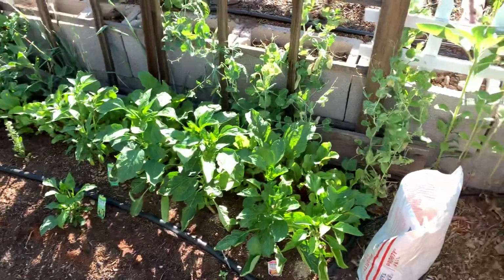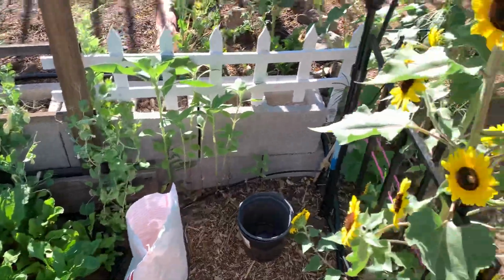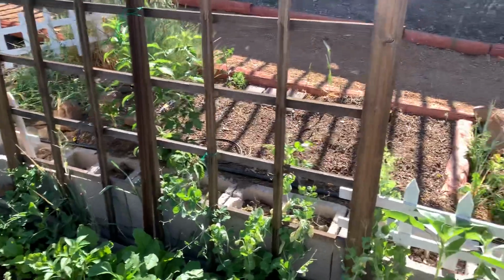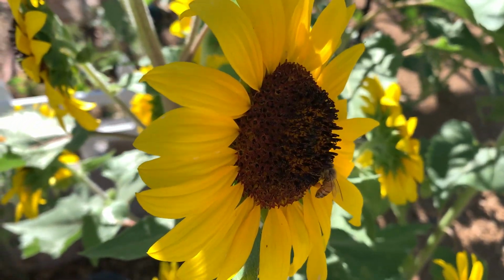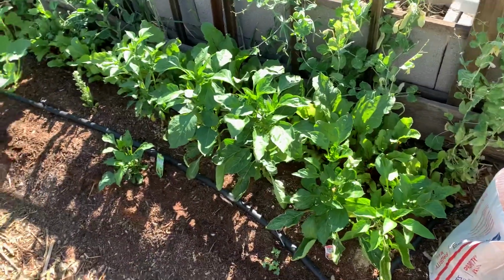So, take you through. We've got some sunflowers planted here. They're still growing up, as you can see. We've got tons of sunflowers all around the garden, bringing lots of honeybees in and bumblebees. So, it's really nice to have our pollinators so close to the garden.